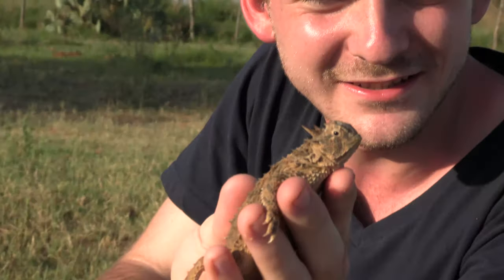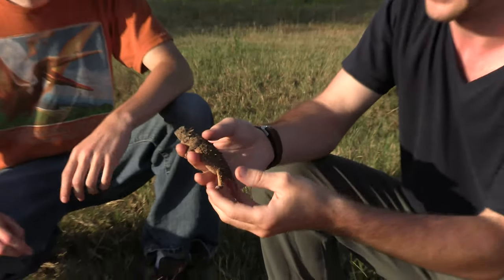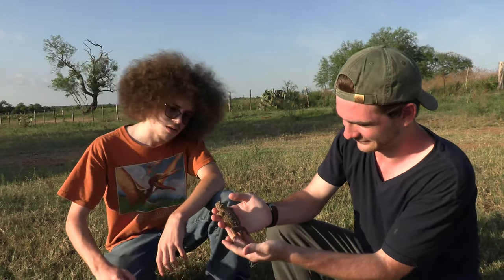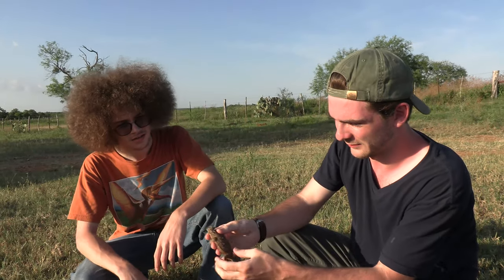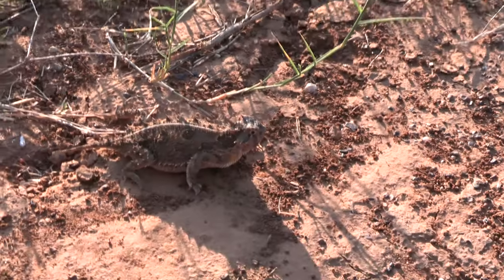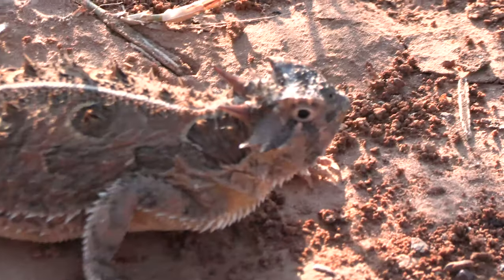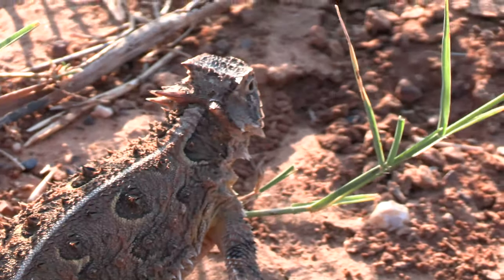Close-ups of him. He is so cute. He's just kind of trying to figure out what's going on. I have one of these on my license plate. It gives you any indication of how widespread of an icon they are in our state. But yeah, look at this. You see that fat, stumpy body? That's where they get the name horny toad. All these horns, fat, stumpy body, toad, horn. You get the gist. But very, very beautiful. There you go.